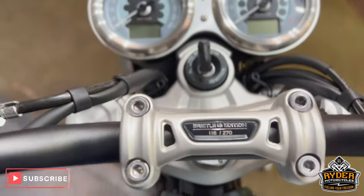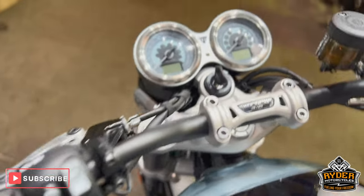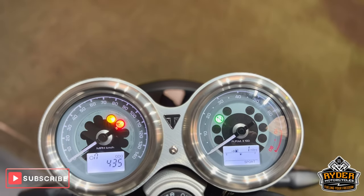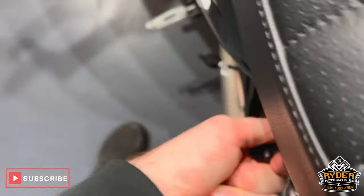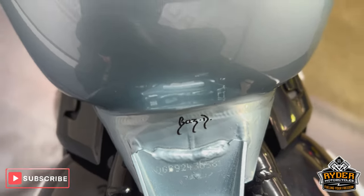This is number 116 out of 270. All the clocks do as they should. Also underneath the seat, just get that up. It's also got the name of the person that's done the pinstriping there.